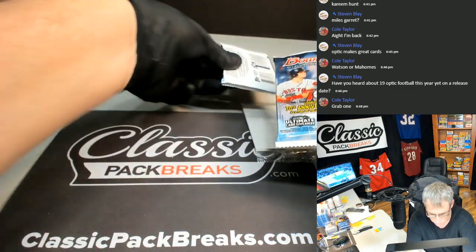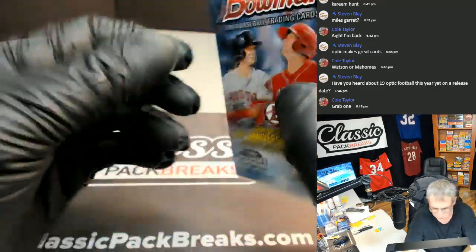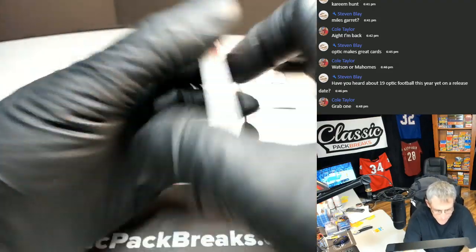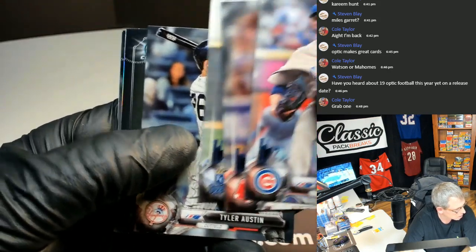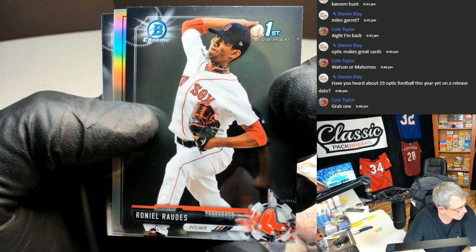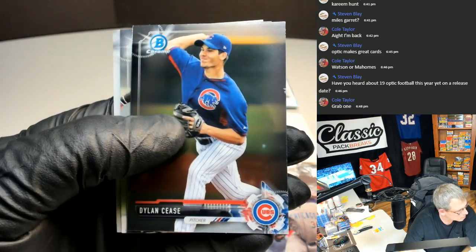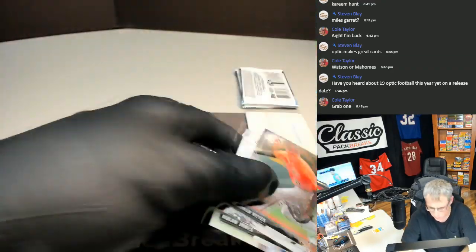Here we go. Good luck, Cole. As soon as I talk good about the camera. Mookie Dozier. All right, where's our judge? Chrome already. Rowdy's first. Koufax. Huh? Is that Koufax? Yes, it is. Dylan Cease. Yomar Reyes. Nolan Jones.